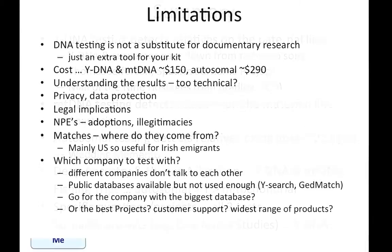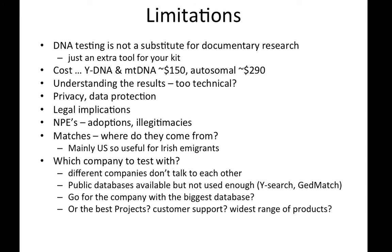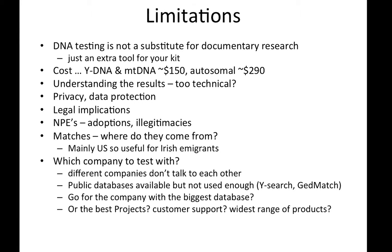There are limitations. DNA testing is not a substitute for documentary research. It's just an extra tool for your kit. Cost is an issue. It costs about $150, €150 for both Y-DNA and mitochondrial DNA testing, and autosomal testing costs about $300, depending on which company you go with.